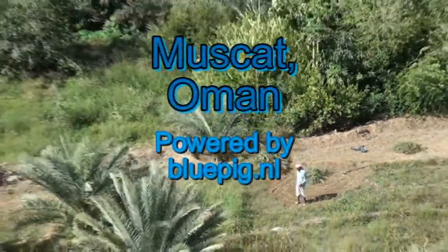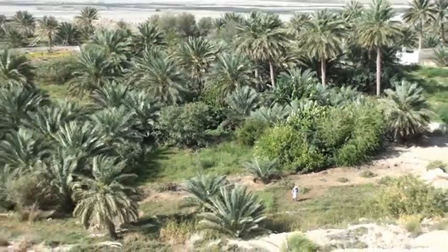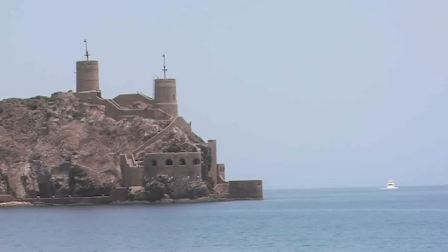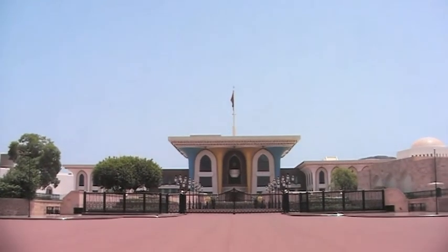Muscat is the capital of Oman. With its great history, beautiful nature and wonderful things to do, it is an interesting tourist destination. Of course you have to visit Old Muscat. There's not much to see, but you can have a look at the exterior of the royal palace.